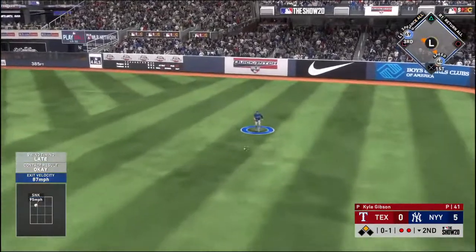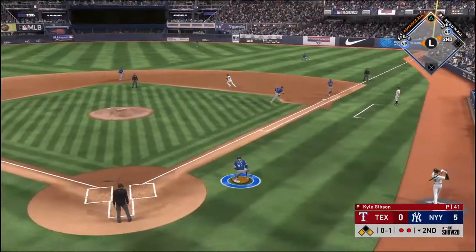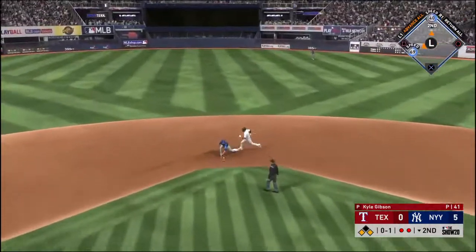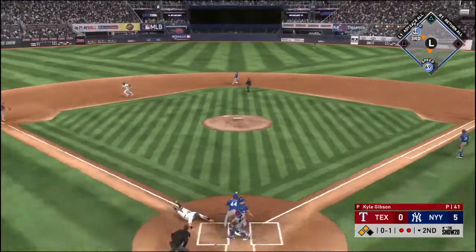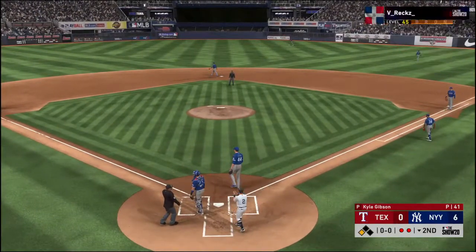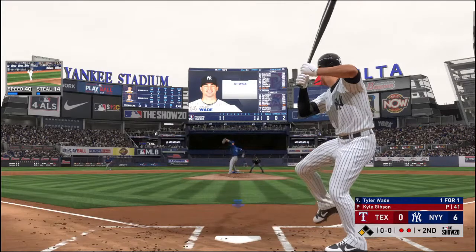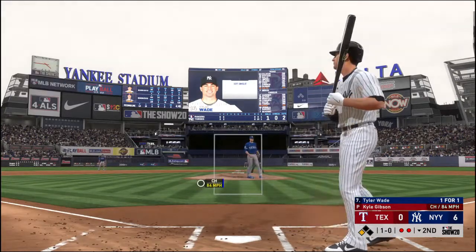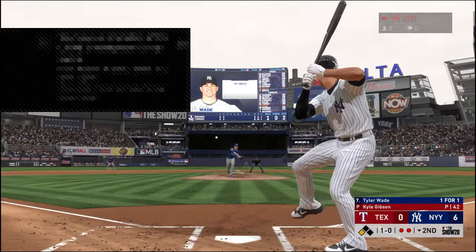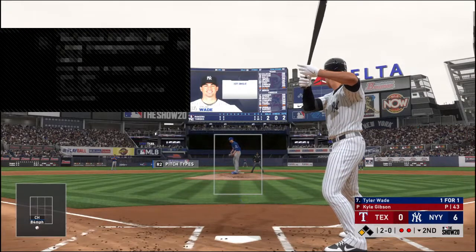Takes this the other way to right. That's in there. Base hit. And not in time as the second run scores. Now batting. And that'll bring up Tyler Wade as he'll take a look at an off-speed pitch. One for one after a single this first time up. Perhaps a little low there. It's 2-0.